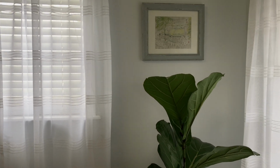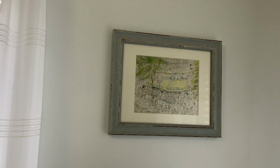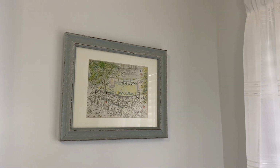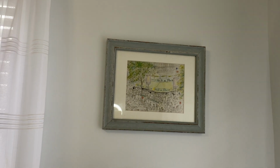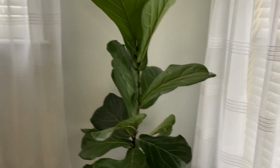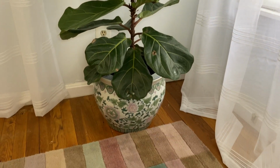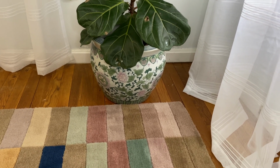Moving right along, on the other side of the window is my favorite corner in the room. This is the plant corner. It also is the home of one of my favorite pieces of art in my house. This is actually a table cover that I got from a restaurant in Paris, and it brings back such good memories of that trip. Underneath that piece of art is the fiddle leaf fig. This plant is beautiful and it is housed in this green and pink planter that matches perfectly with the room.